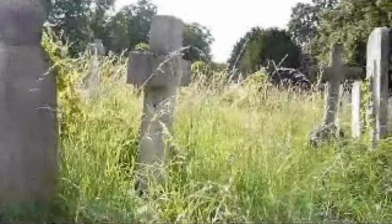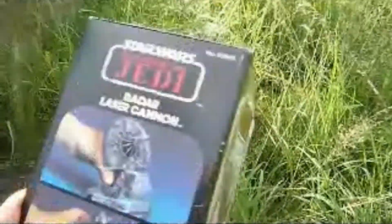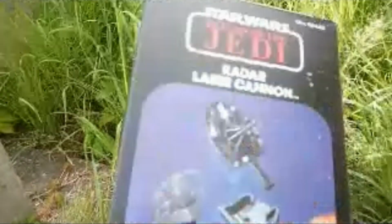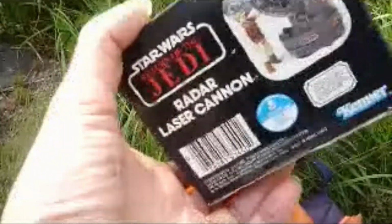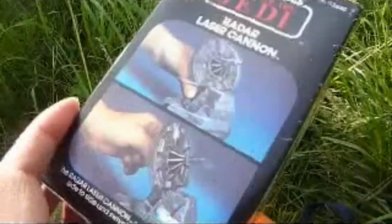Okay, the last thing I got, and this wasn't very expensive at all, was this Return of the Jedi radar laser cannon. All it is is an accessory for the action figures to play with. It first came out on the Empire Strikes Back card. Never been opened, and it's on the Return of the Jedi Kenner box. Originally it came out on the Empire Strikes Back box. Very nice condition. £15, not bad. US box, this one.